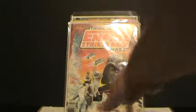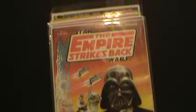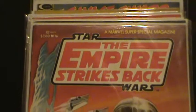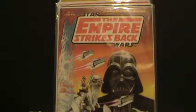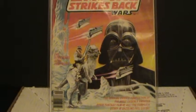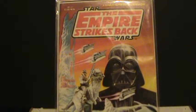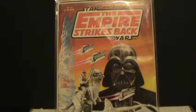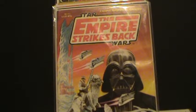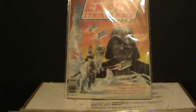Alright, now, this is the first appearance of Boba Fett in comics. This is Marvel Super Special number 16. There is a lot of argument here saying that Boba Fett appeared in the Star Wars comics. This is not true. While he did have a comic book appearance, which I want to say was Star Wars 45 or 46, this is the actual first comic appearance of Boba Fett.